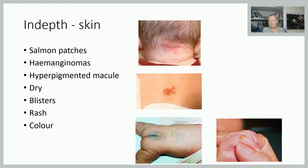Are there any blisters? Babies do suck in utero, so sometimes they are born with blisters on their hands, or commonly on their wrists. Actually, you often see a little blister on their wrist where they've been sucking. Is there any rashes? Is the baby's colour appropriate for its ethnicity?